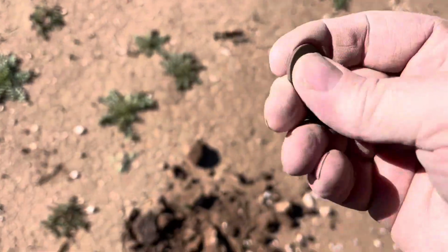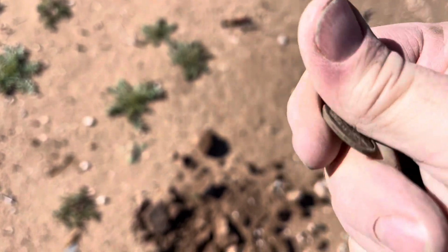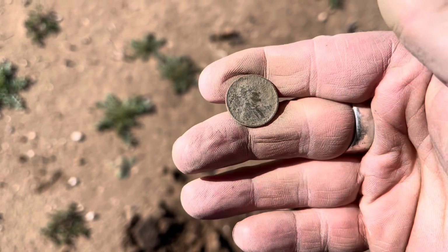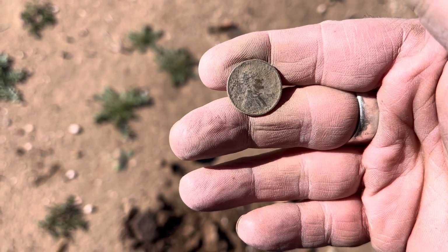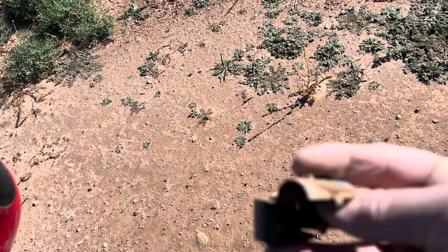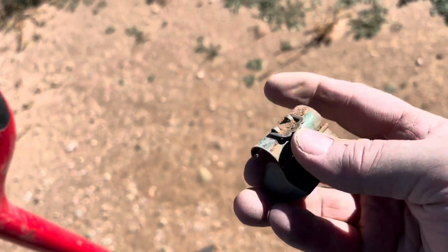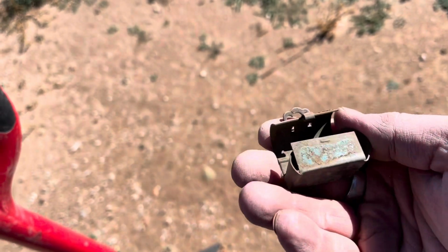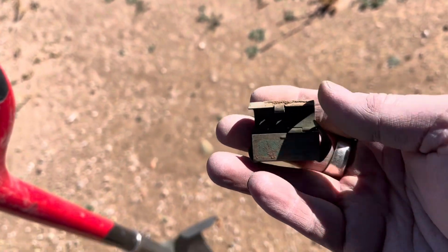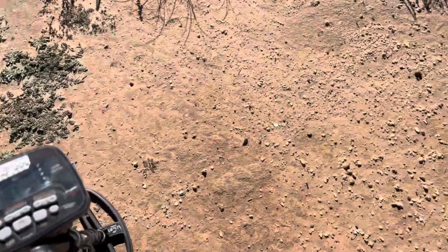Did find some old marbles out here in this area, so hopefully we'll hit a good hot spot. This looks like it's going to be a '50s for sure. Awesome. This one rang up really good. Looks like a little tiny lunchbox. That's kind of neat. Or a toolbox, but I'm not sure. That is neat though. There's that lunchbox right over here.